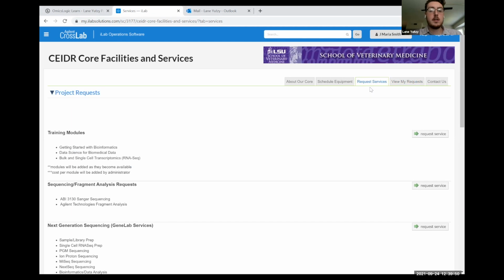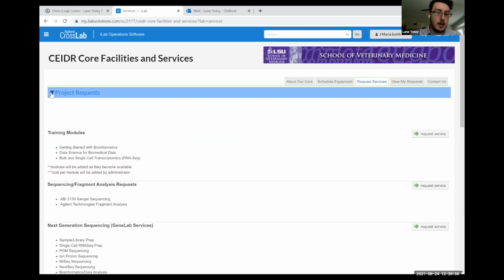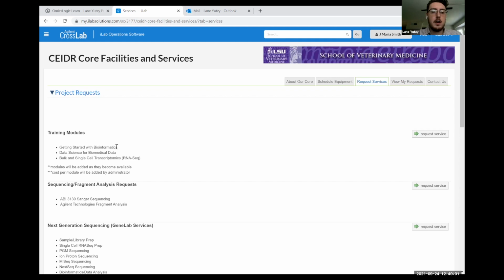When you get to the request services page, most of you should have this drop down. If not, go ahead and click the drop down box for project requests. And then you're going to want to look for training modules. Here are the 3 training modules that we discussed today. You're going to want to click on request service here on the right side. Once you've found training modules, select request service. Like I mentioned, I'm going to stop sharing just for a second because I need to hide some information.